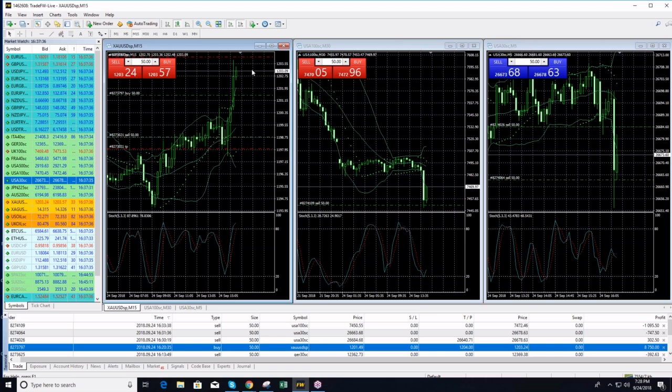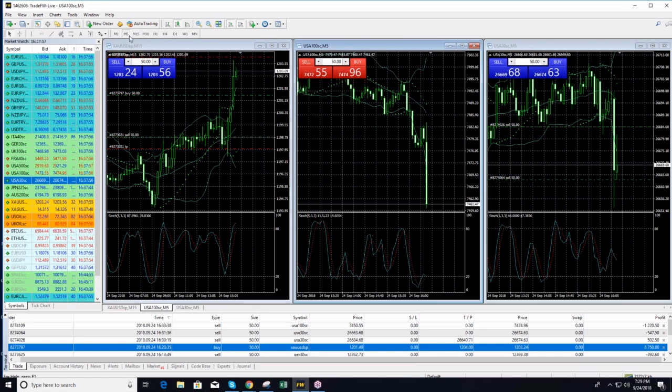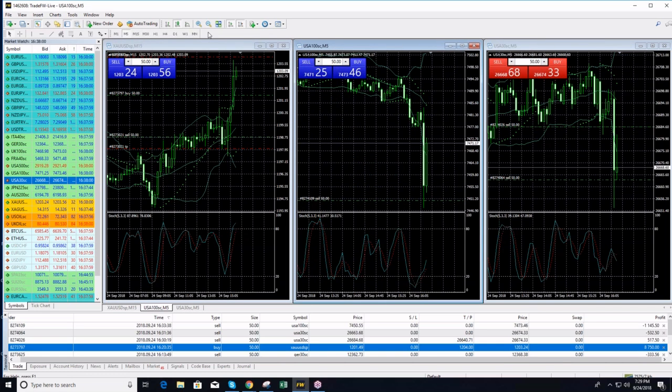Now everything is moving upwards a bit and getting ready for our next shot. Come on, come on, come on. USA 30, why are you doing USA 100? Catching up all these drops. Yep, USA 30, this is what we want. Come on, drop down a bit more.